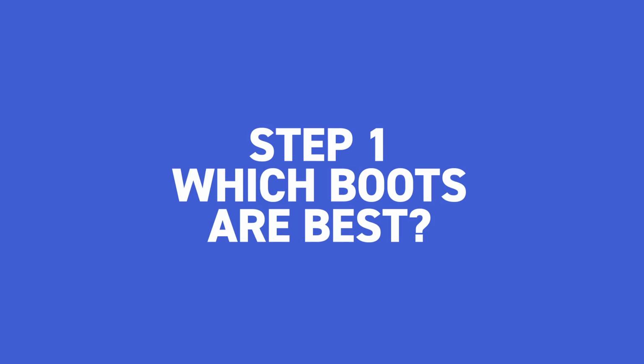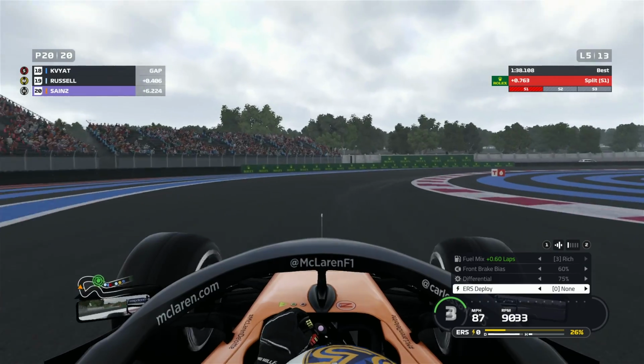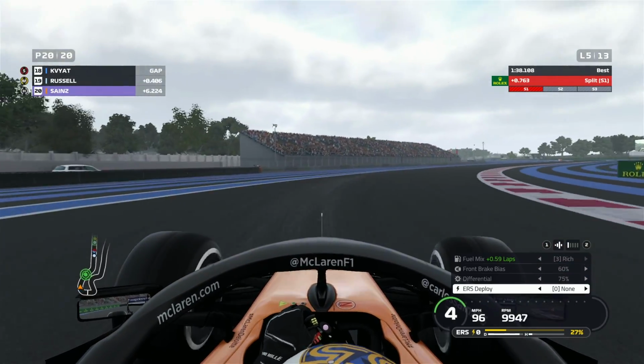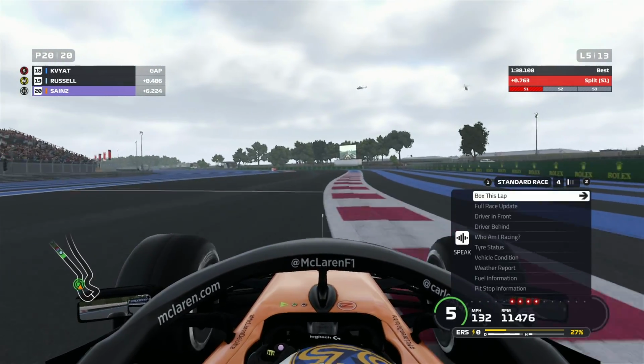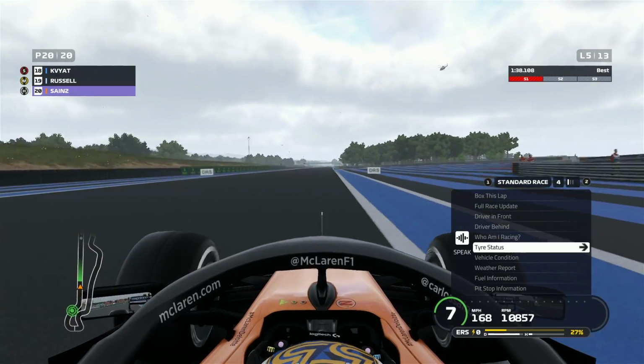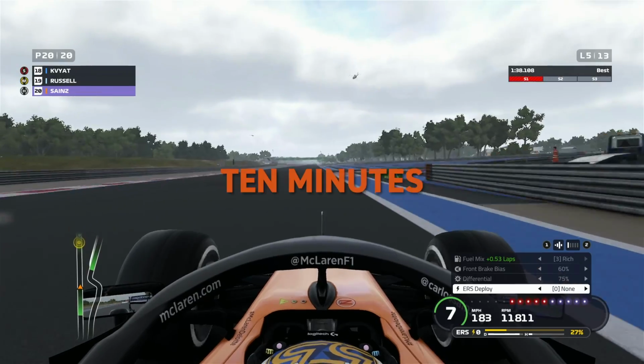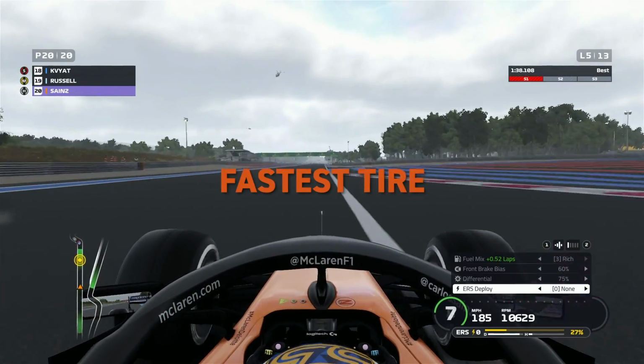Step 1. Which boots are best? When it comes to switching between any compounds of tyres, dry or wet, your race engineer is very useful as he will tell you when it's time to switch to wet weather tyres or back to the dry ones. We should see heavy rainfall on track in about 10 minutes. Dries seem like the fastest tyre at the moment.